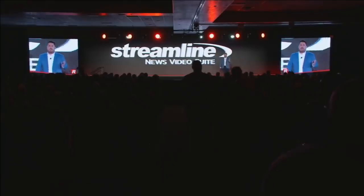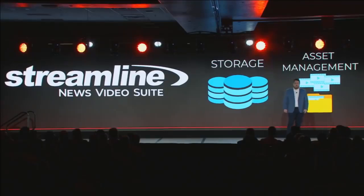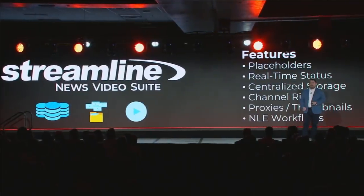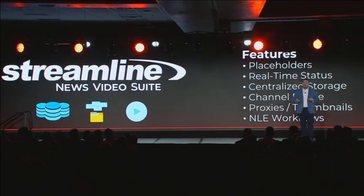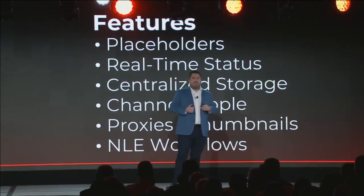Introducing the Streamline News Video Suite. It's storage, asset management, and playout in one easy-to-use, cost-effective solution. What does it do? Well, it ingests and plays video. I guess that's kind of important. But it also provides newsroom integrated workflows, such as placeholders, real-time status, proxies, and thumbnails. But it also has a bunch of advanced features as well, stuff that you generally only find in really high-end, expensive solutions, like automatic channel ripple, native streaming from centralized storage to playout, extensive metadata management, and workflows designed to bring video from your NLE on air in an instant.